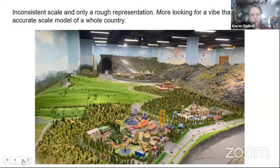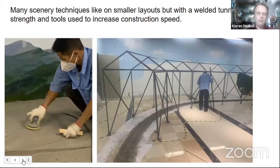Because we're trying to get the vibe of a whole country, albeit a fairly small one, Taiwan is about the same size as Maryland or Switzerland. You cannot do everything to scale. A mountain that is big on this is actually very small in the real world, even if you used HO scale. So we look for an almost caricatured feel, but certainly to be recognizable, so that anyone Taiwanese would recognize places on it.